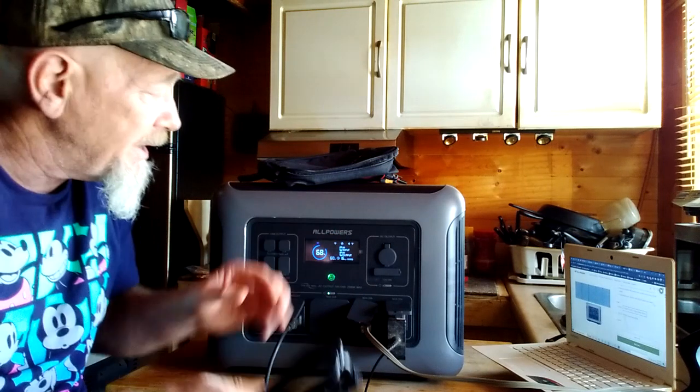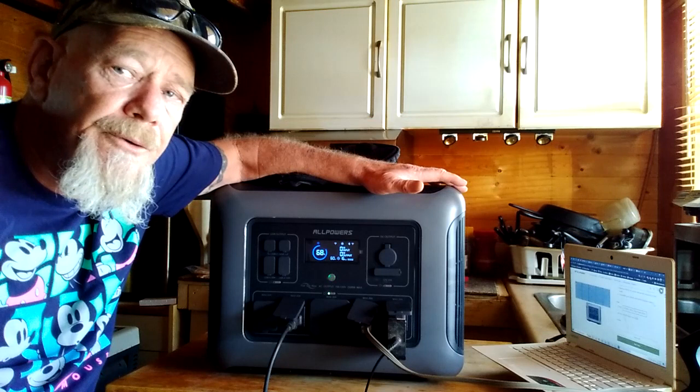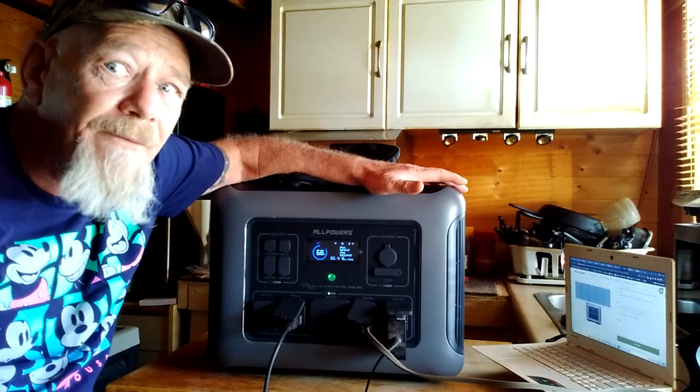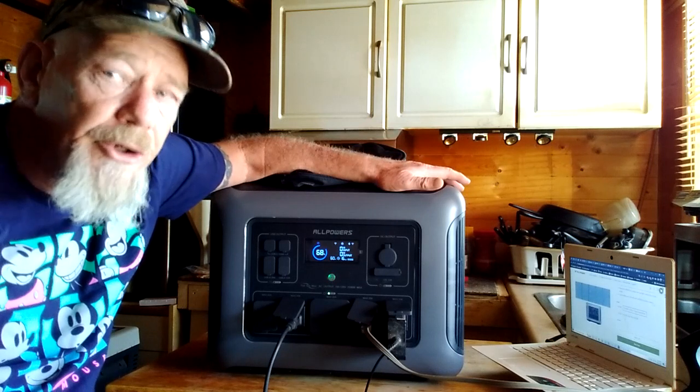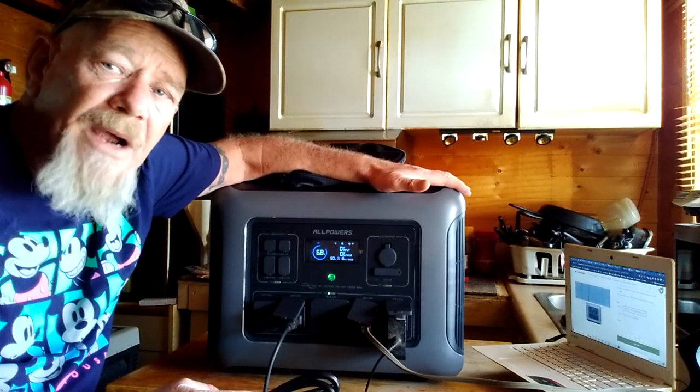Now, why that's important is if you have something like a freezer full of food or a fridge full of food and you need to keep that running in a blackout, otherwise you're going to come home and find out all your food's spoiled. And you could lose hundreds of dollars of meat in your freezer. So this is an uninterruptible power supply.